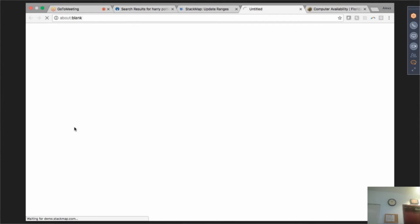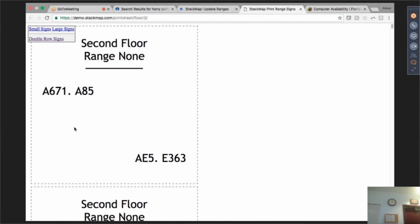This is one of the coolest features. It's a really simple feature, but it's really great because you know that we all forget to do that. We all forget to update our end cap signs. And then when our users are going to the shelves, they're like, well, I couldn't find it because the end cap sign wasn't up to date.